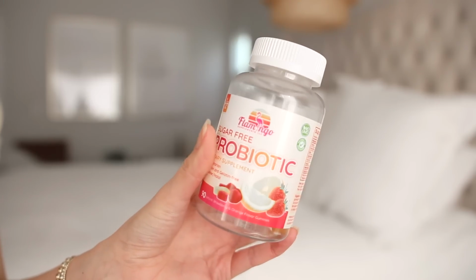I needed to have something that I could have that wasn't just a regular pill, so I thought maybe gummy vitamins would work. Turns out they do, and I also don't have to eat these on an empty stomach. These are sugar-free probiotics. I really like them. I only have one left. Big fan. I have one clothing favorite, and it's sweatpants, obviously.